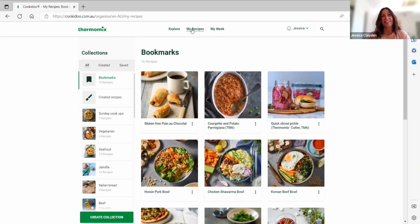The other thing that I do is have a Sunday cooker, and Sundays are my day at home when I usually cook something that requires a little bit more time and energy that I maybe don't have in the middle of the week.